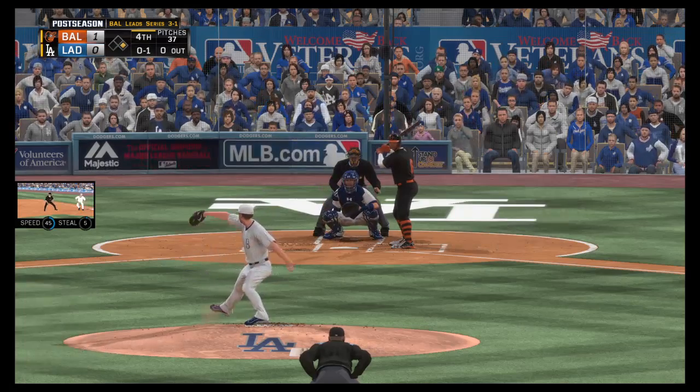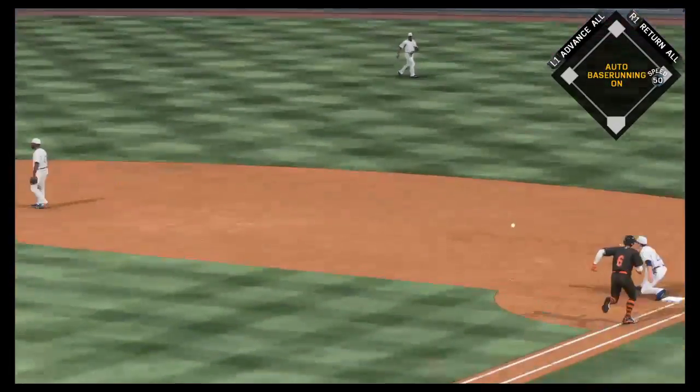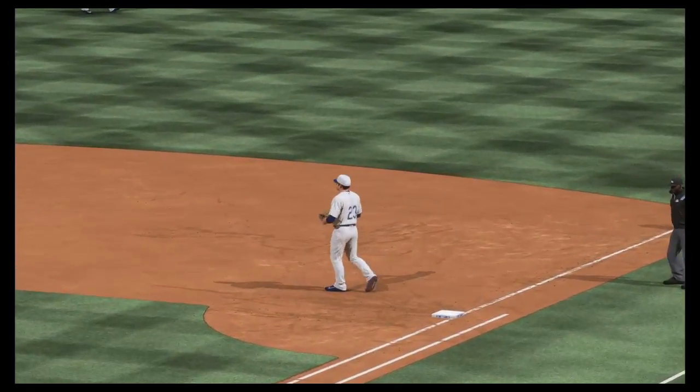Set to deliver the 0-1. Sent on the ground out to second. There's one. On to first, and they get the double play.